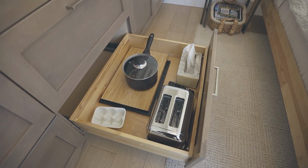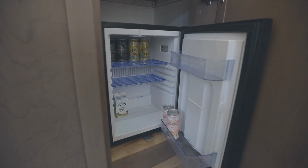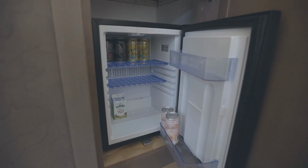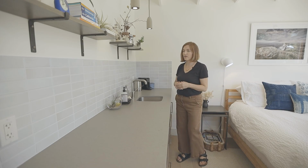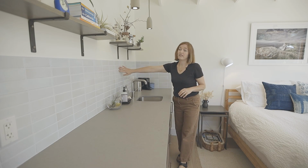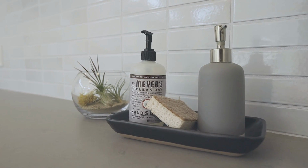We do keep a toaster in the drawer. And then we have a mini fridge in here where we keep sparkling water and beer and rosé for guests to enjoy. For the first 3 years that we had this, we did not have this tile. And even just the littlest splashes and guests making coffee, this wall got kind of stained and it didn't look good. It was hard to clean.